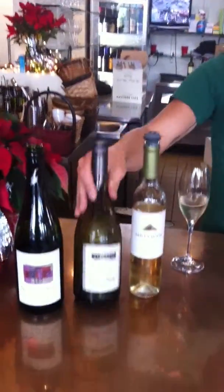The nose has a lot of this citrus, lemon, lime. It's kind of got this really beautiful oily texture combined with the bubbles, the really persistent mousse. You can actually see the tiny little bubbles in there from the method champenoise, 12 months in the lees. A great, great wine. Now, the second one we're offering, the Terrazas.